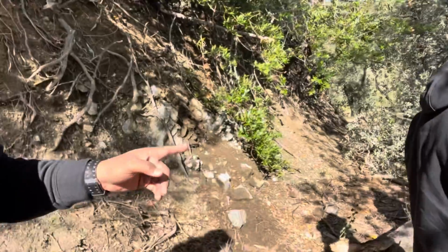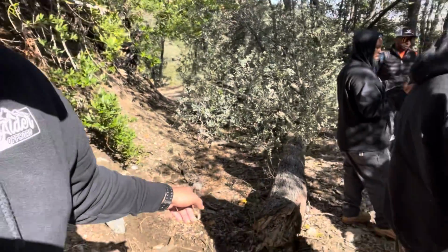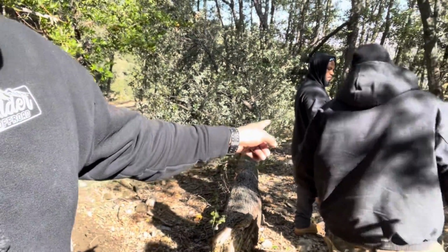We got Thumper right here with the winch. Added a tree saver with a snatch block. In theory, you're gonna pull it out that way, and we clear the trail.